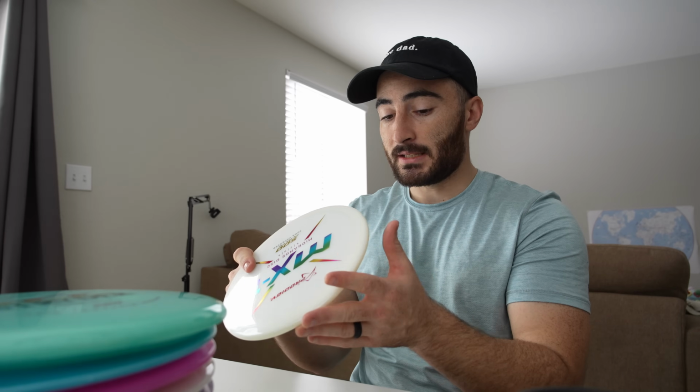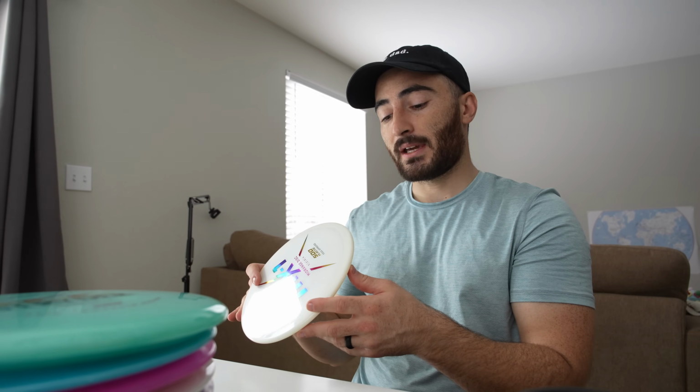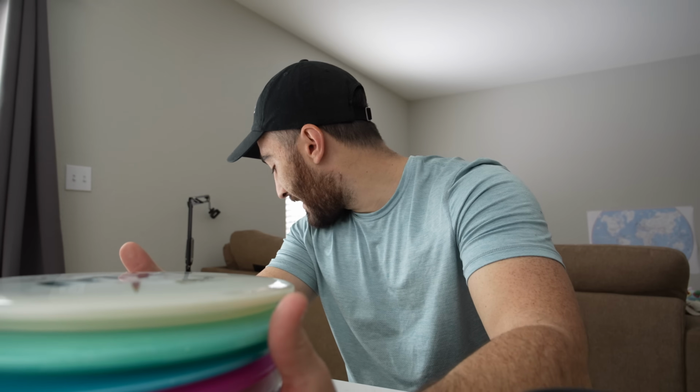And if it's as overstable as I think it is, like this might be what I want the Swarm to be personally, because the Swarm to me flies crazy overstable but is a little wider diameter. If this flies anything like a Swarm, I might have to think about this for making a rotation in the bag, because just based on the feel alone, this feels really good. All right, 10 disc mystery box right there.